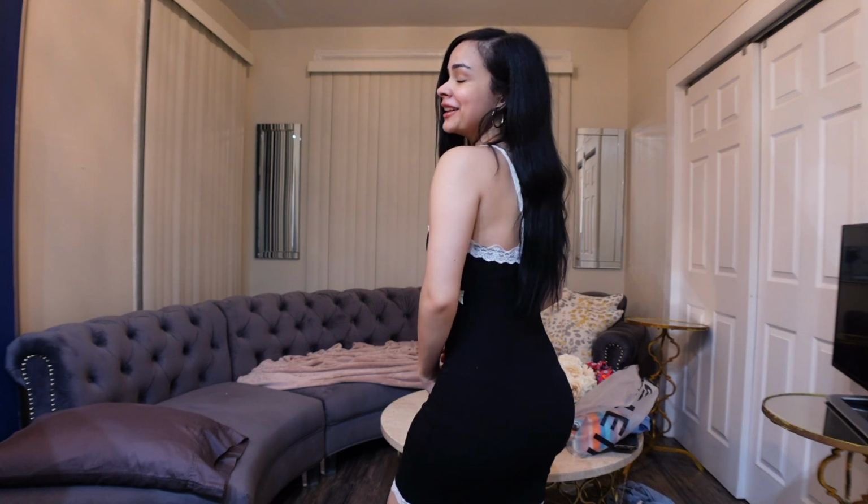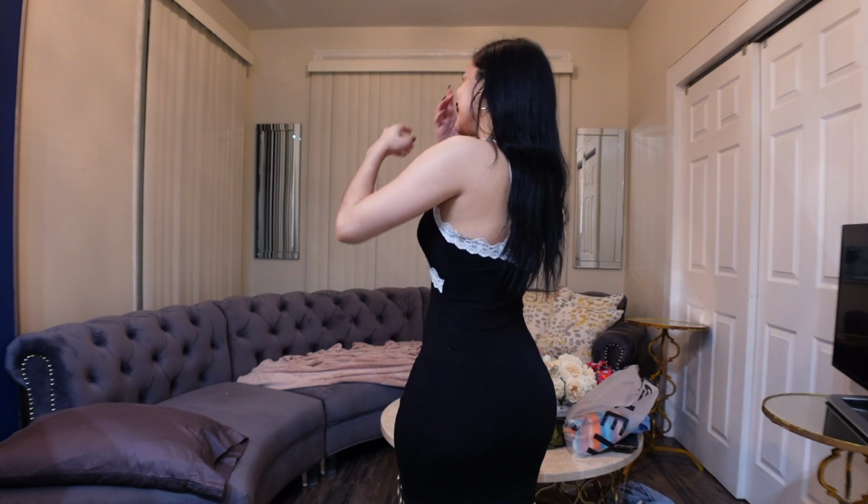You guys, I am so bloated right now. It's probably not the best time to be doing a try on haul. I have cramps and I'm bloated. But yeah, don't mind my blue stomach. This is what the back of it looks like. This is the type of material that, when you walk, makes your booty jiggle, it makes your booty pop. Remind me to never do a try on haul when I'm on my period.